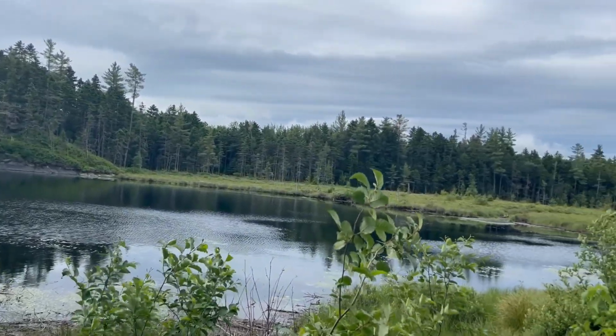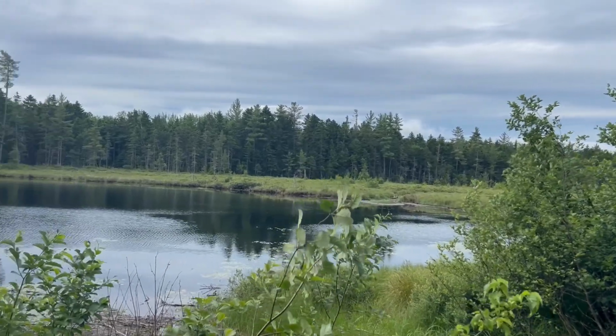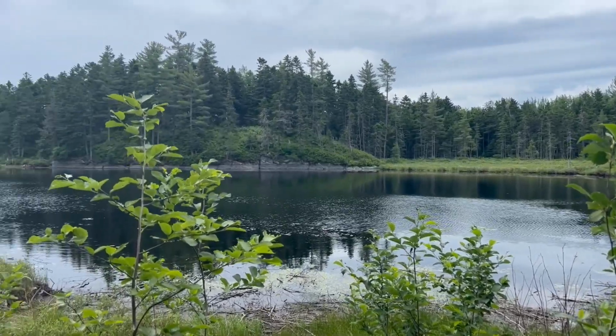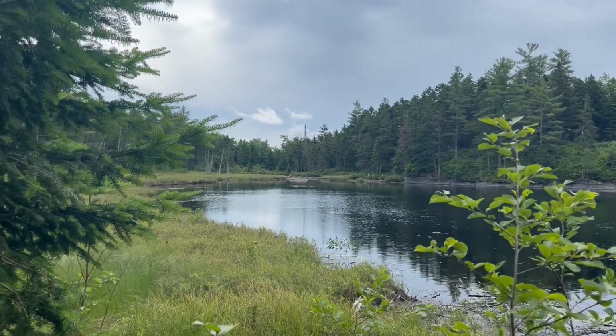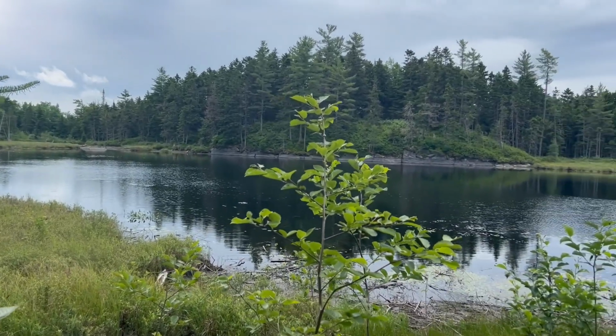It's really pretty. It's 9:30 in the morning, and you would think this would be a place where you would find a moose. But I haven't seen a moose in 11 days. I don't know if they're hiding from me or what, but I really want to see one.